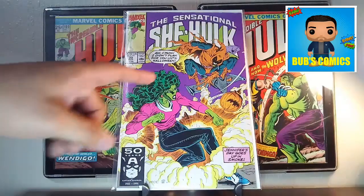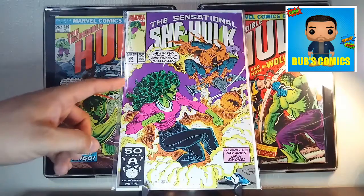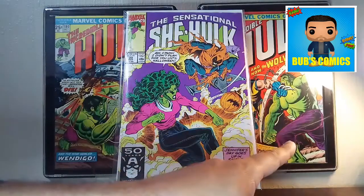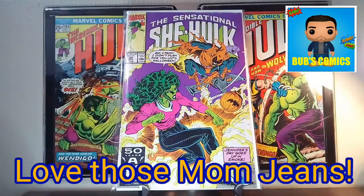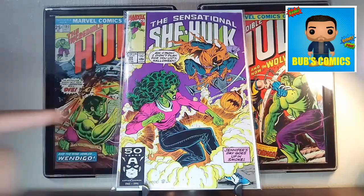It's got the demonized version of the Green Goblin, and it says, "Oh, come on, I didn't plan for you until Halloween, haha." It says Jennifer's day goes up in smoke. So I just thought it was really cool. I love the purple on it. I always like the Hulk with the purple shorts. So I really like how it had the purple and the green. I like how that goes together. I think it's perfect for the Hulk.